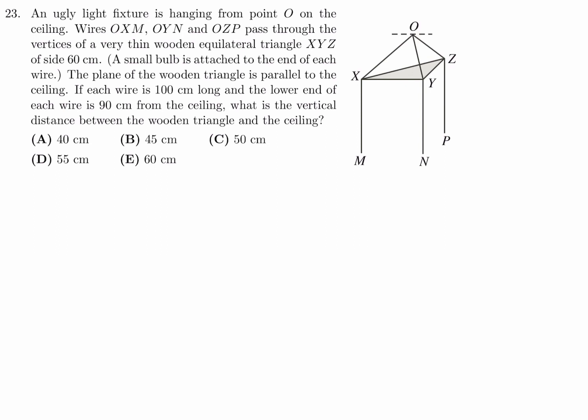The first step is I'd like to talk about the ceiling and the relationship between O, X, and M. So we'll just draw it in like this. So here's the ceiling right here. I'll write C for ceiling, and then here is O, this point. This is X, and this is M.